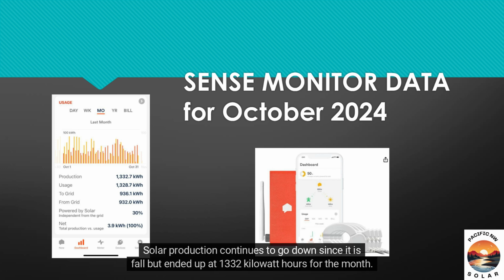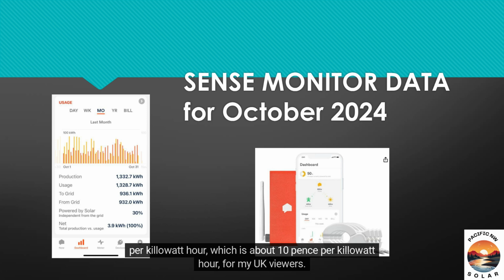Solar production continues to go down since it is fall, but ended up at 1,332 kilowatt hours for the month. The fully blended cost for electricity in this month, including all taxes, fees, and credits, would be 12.7 cents per kilowatt hour, which is about 10 pence per kilowatt hour, for my UK viewers. Using this rate, the value of the solar production for this month was $169.78. The cost of my usage would have been $169.27 at this blended rate, if I didn't have solar.